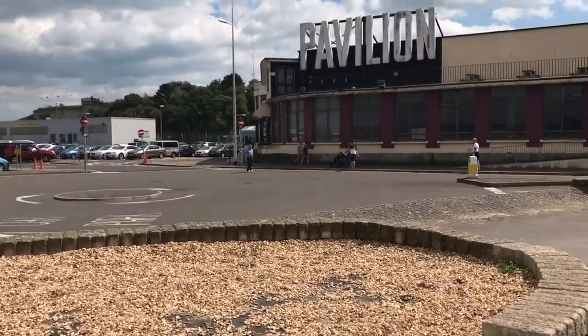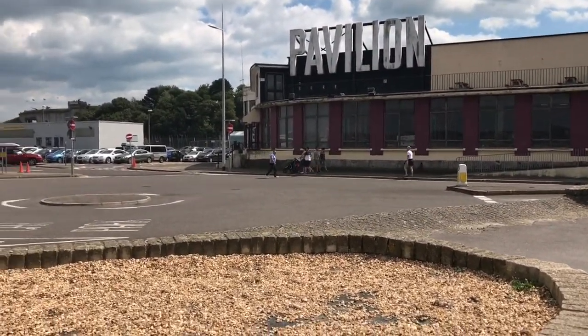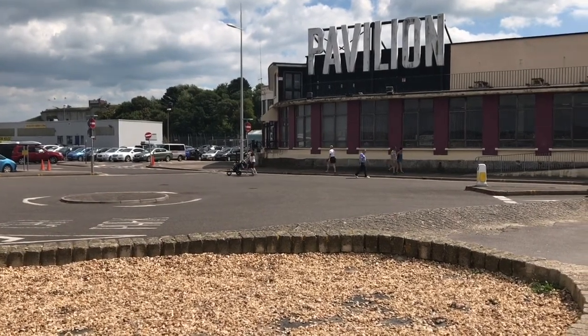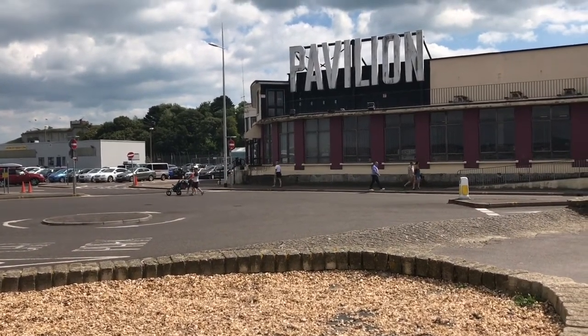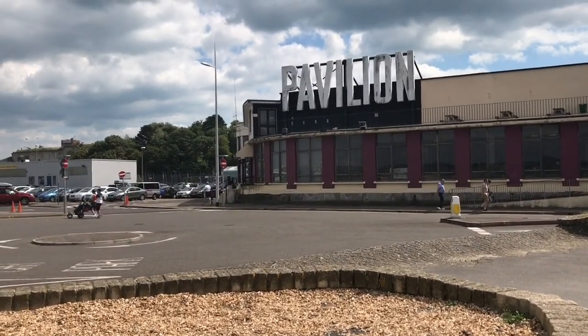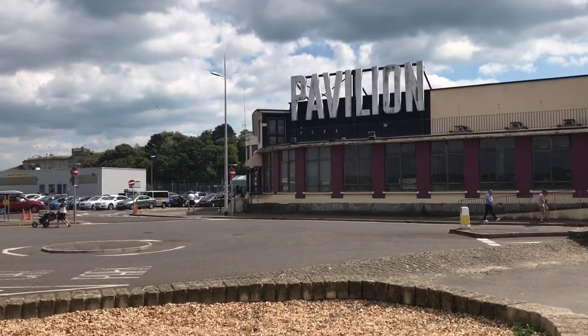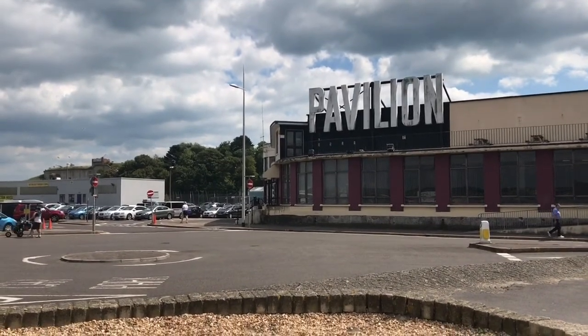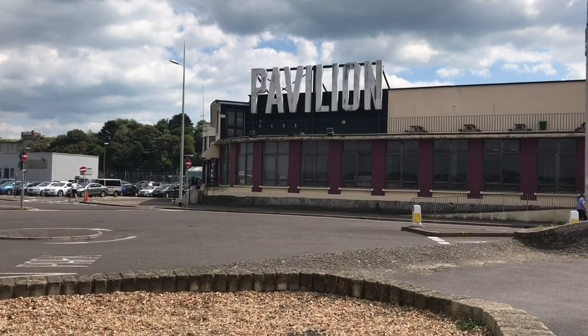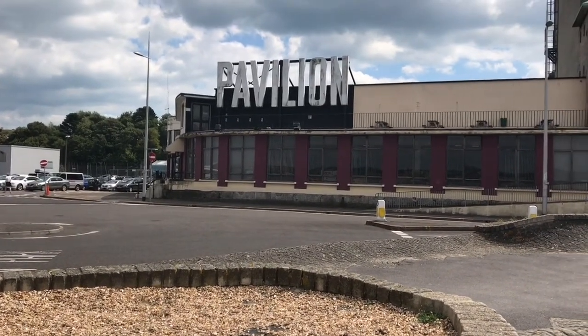Anyway. There is the back of the Pavilion. The building you see on the top floor there by the railings, that is the Crow's Nest, or was the Crow's Nest. That is where the Crow's Nest Theatre Company that I was in used to meet and build all the sets and write all the scripts, and we used to perform on the stage on the ground floor there.